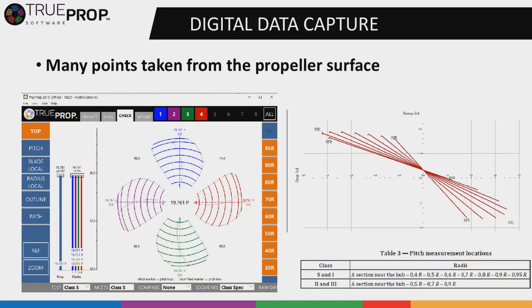On the left, we're seeing, well, both of these are from TrueProp software, but this is the data that we capture from the surface of the propeller. We are looking down above the propeller, down at each blade. Each blade is shown in a different color here. If we look at the blue blade number 1, each of these lines represents a line that the operator traced across the blade surface. As they sweep over from the trailing edge to the leading edge, the angle is changing, but also the drop is changing. The trailing edge is higher up, the leading edge is lower down, and we're seeing these paths here for each of these lines.